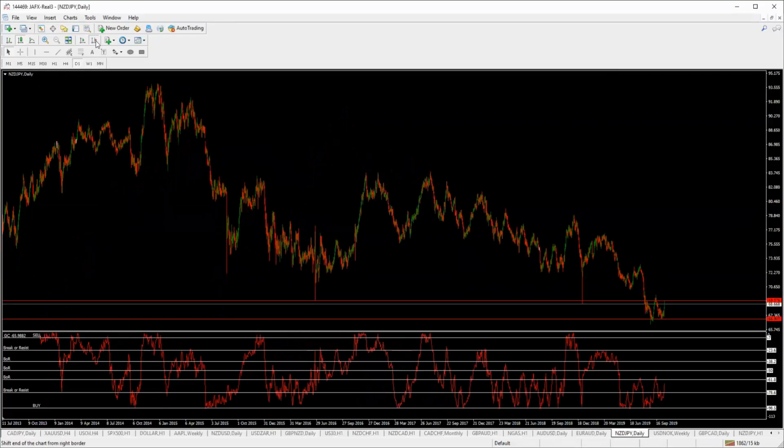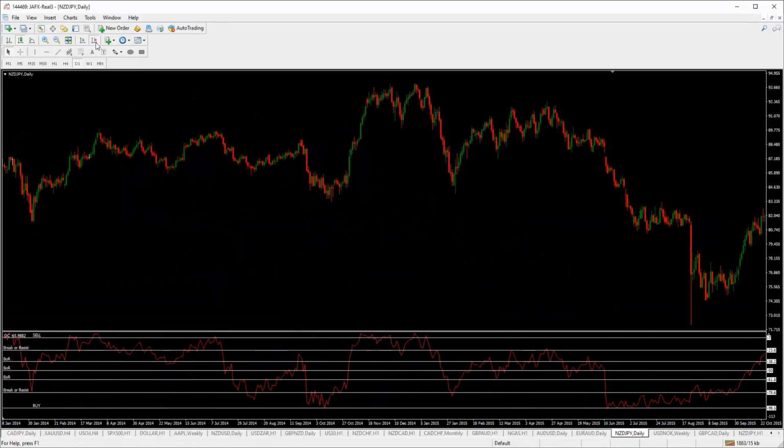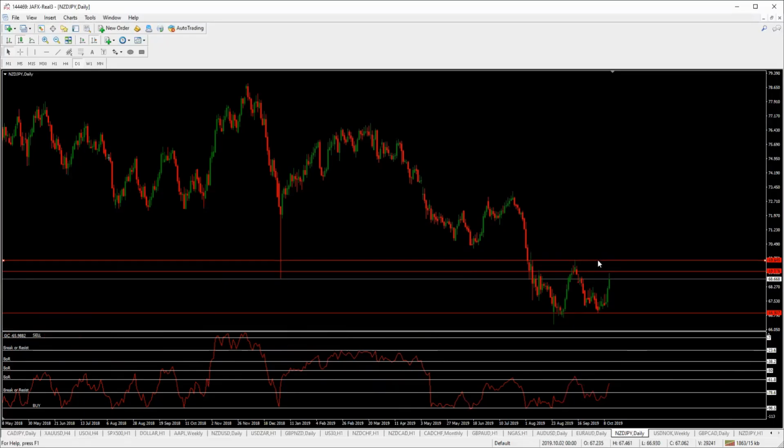So what we're gonna do is, I'm actually gonna wait for a fake out, right? I believe there's gonna be a fake out around this area, around this pin bar, right?